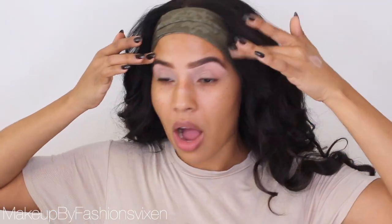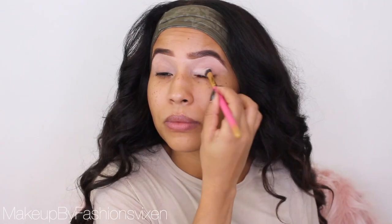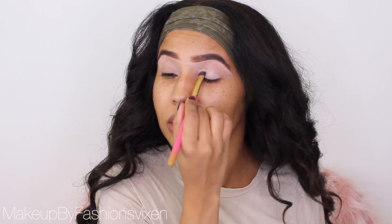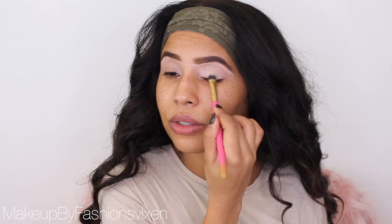Okay, you guys, so I already primed my eyes, but I think I'm going to use a little bit more primer. I'm using the P. Louise Base Rumor 2. And I'm just tapping it in. I'm going to do one eye at a time. Well, not finish one eye at a time, but start off with my shadows.